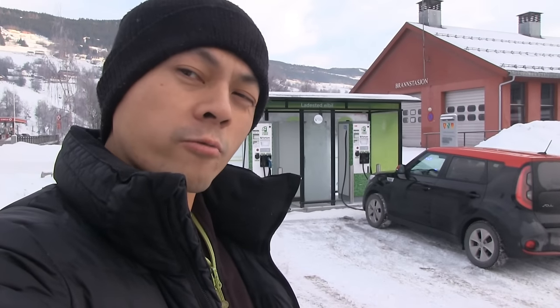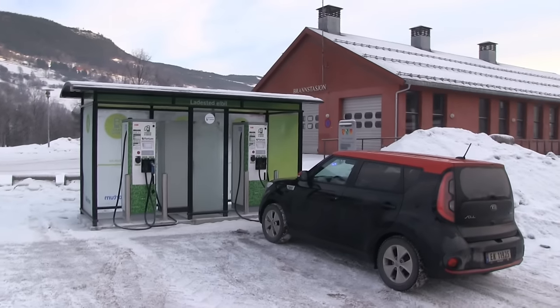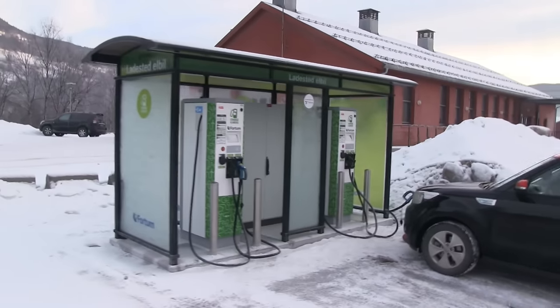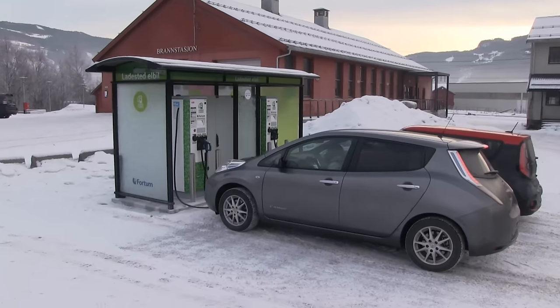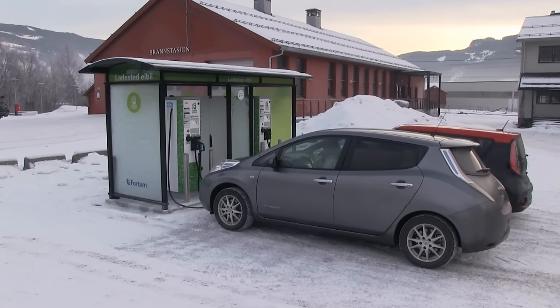Oh yes, we are already in Ringebu and the car is juicing up. I calculate that the next fast charger I will stop at is in... Oh, there's a Leaf coming. Cool. I had some problems with the other chargers. I'm gonna wait and see if they can start it, otherwise I gotta help them.